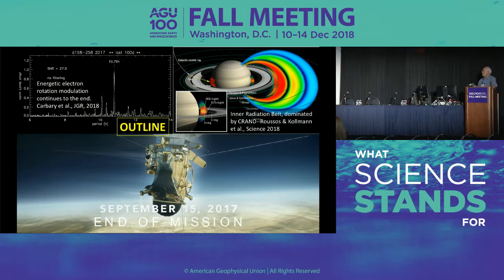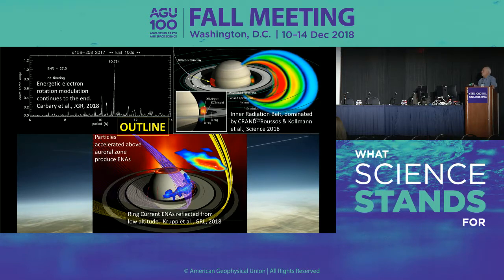We measured an inner radiation belt, which had been hypothesized but not measured before, and we verified its existence and its origins. We saw this low altitude emission from the disk during the Saturn orbit injection, and so we remeasured this and found the variability in it during the proximal orbits. That's energetic neutral atom emission, re-emitted particles that came in as neutrals from the ring current, were temporarily trapped in the low altitudes, and then came back out as neutrals and allowed us to image them with our neutral imager.